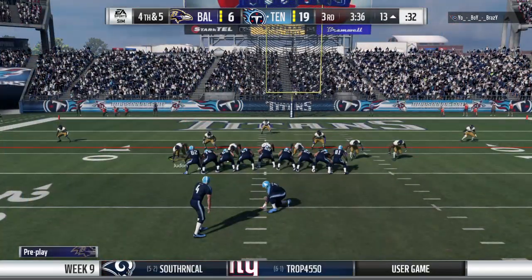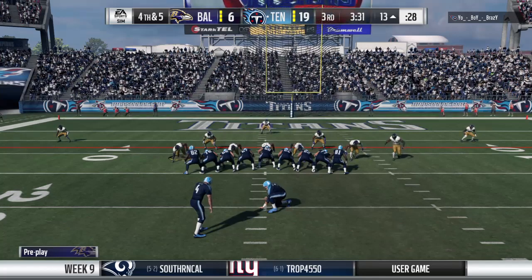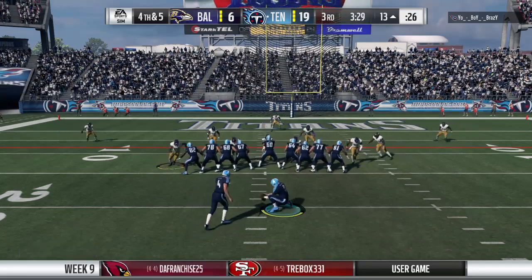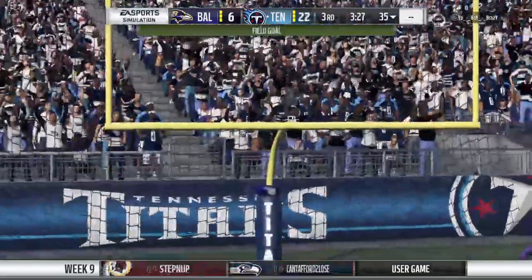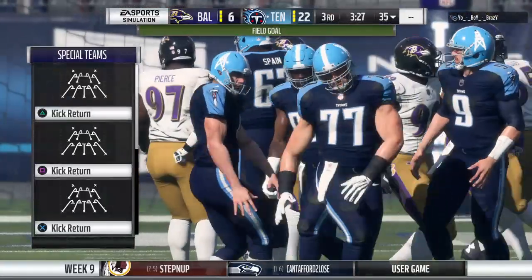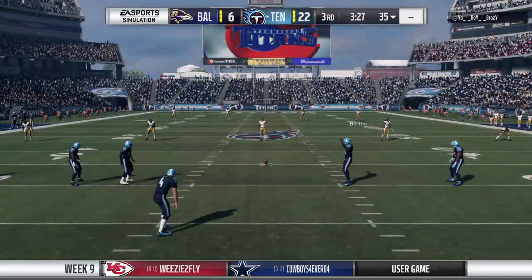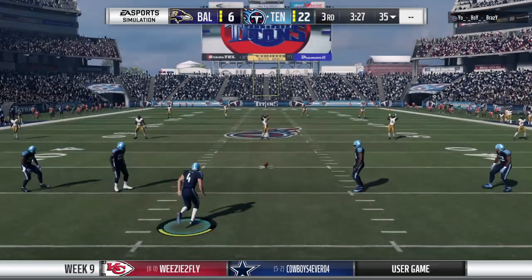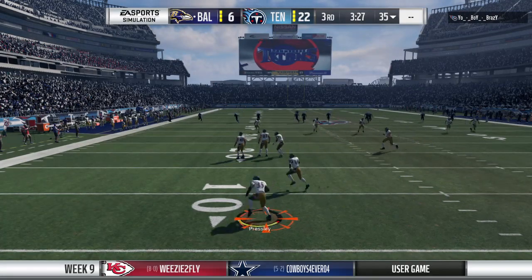Here's Ryan Succop for the Titans field goal. And Succop will put this one right through, and that will swell the lead to 16. So the drive stalls out, but they are able to put 3 points on the board. Yeah, just a yard or two shorter than an extra point, so no problems converting there.